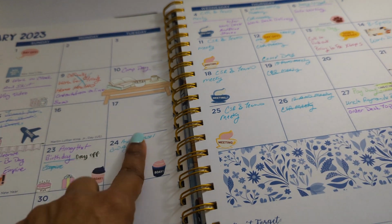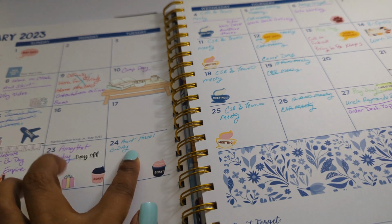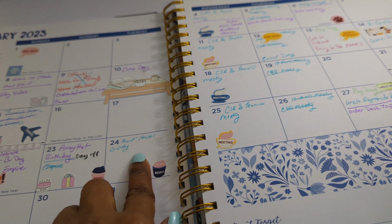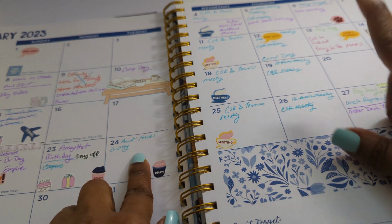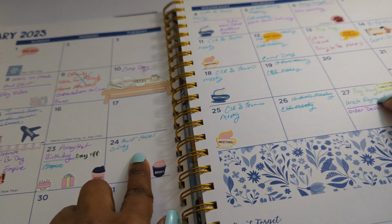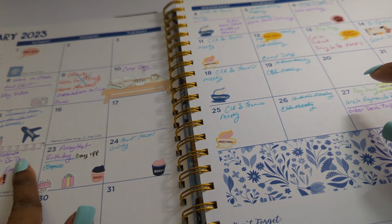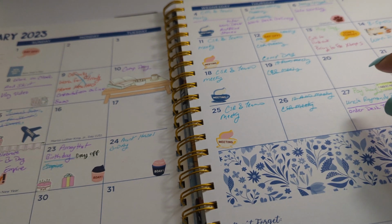I like that. Amethyst's birthday is on the 23rd. Ironically, my aunt's is on the 24th. And then my uncle is on the 27th. And we're supposed to go to Kids Empire for Amethyst's birthday, by the way.